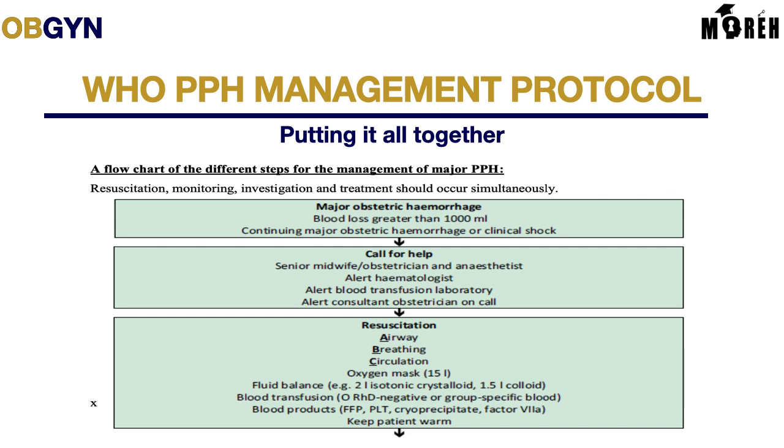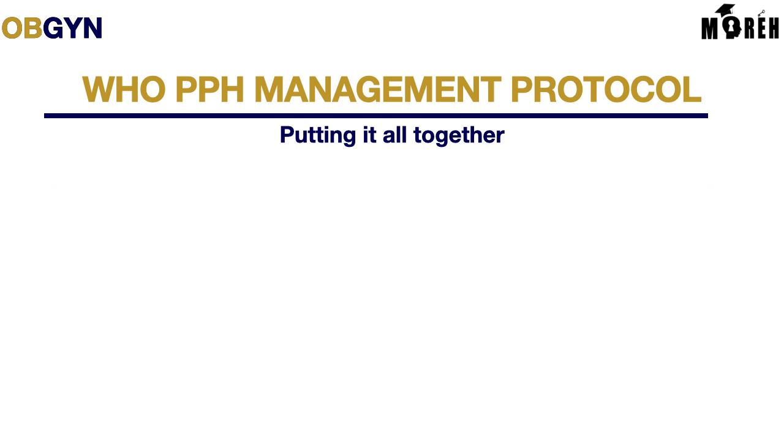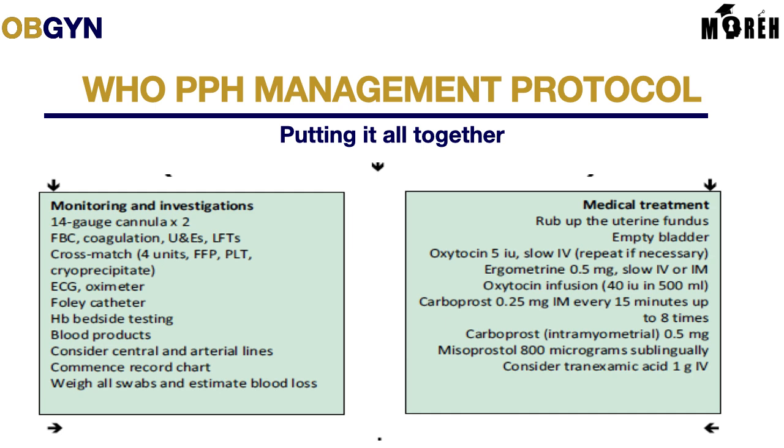As you do that, we now move on to our monitoring and investigation plus medical management. So under monitoring and investigation, you ideally want to cannulate our patient with 2 large bore cannula, want to collect bloods for full blood count, coagulation, urine, creatinine, LFTs, cross-matching. Ideally want to secure 4 units, with FFPs, platelets, and cryoprecipitates.